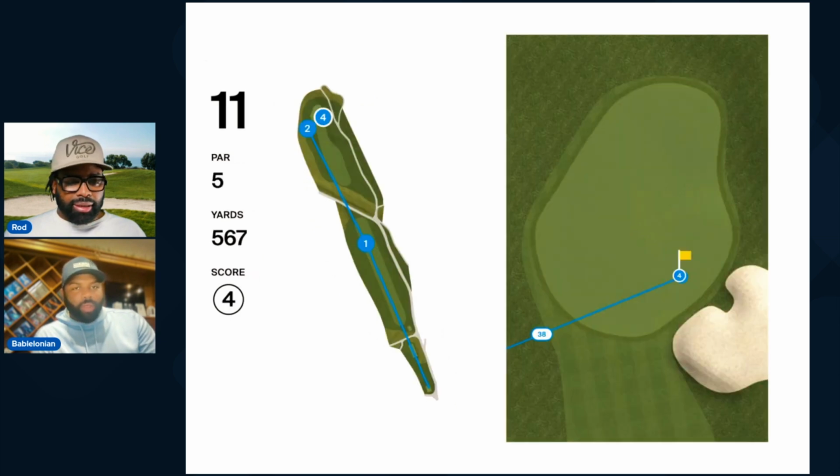11 is a par 5. You got to take advantage. This straightforward hole, they call it the bowling alley. It was just straight down. If you weren't birdieing this hole, you were losing strokes to the field. So he gets up there, does what he has to do, ends up a little bit left of the hole, chips it up, easy birdie.